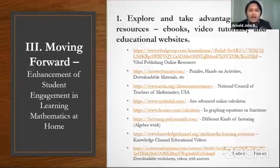Okay? An enhancement of student engagement, i-maximize natin kung ano yung meron tayong technology ngayon. Kapag hindi natin alam, i-search natin. Marami tayong search engine na pwede. Nandyan ang Vibal, publishing online resources you can look into. There are worksheets there for math. Okay? There are also downloadable materials, puzzles, hands-on activities, and so on.